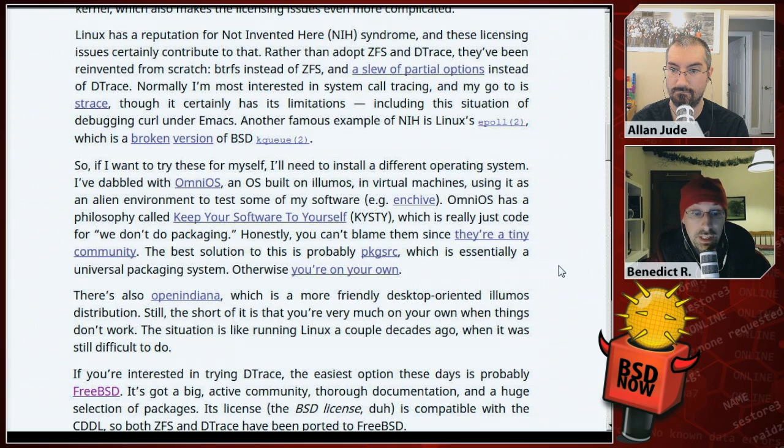Normally, he's mostly interested in system call tracing, and his go-to is strace, though it certainly has its limitations, including the situation of debugging curl under Emacs. Another famous example of the not-invented-here syndrome is Linux's epoll, which is the broken version of BSD kqueue, and that's also been covered in the trilogy. So he writes, if you want to try out these for yourself, you'll need to install a different operating system.